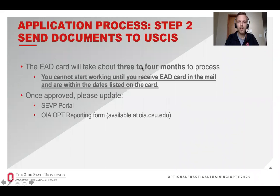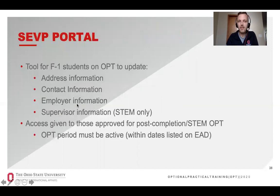All right, so once your documents arrive to US Immigration, it'll take around 3 to 4 months to get approved. If you were to ever get a rejection notice, a denial notice, which are not super common, or if you get a request for evidence in the mail, please let us know right away. We're happy to help you with that. Typically, we don't see too many issues though. When you're approved, you'll get an email concerning how to set up your SEVP portal. And I think that's the next slide.